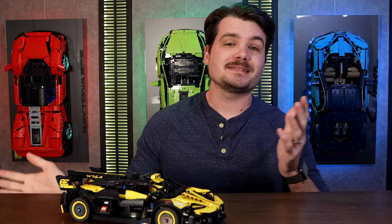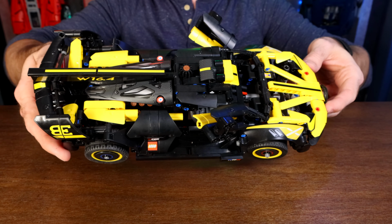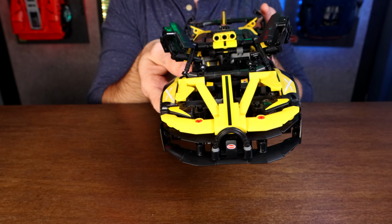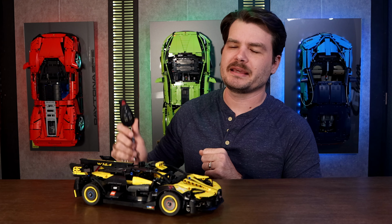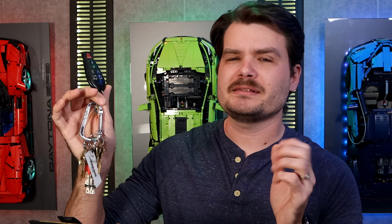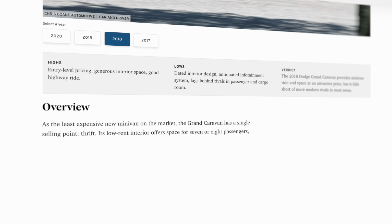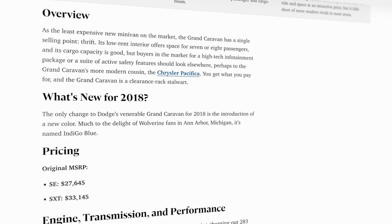But in the end, it doesn't even matter, mostly because this is the only version of this car that any of us will ever own, or probably see with our own eyes for that matter. But here's the key. It's not a key to a Bugatti, this is a key to a 2018 Dodge Grand Caravan with fold flat second and third row seating, and it's got remote start, which is a must for those Texas summers, but once again, I digress.